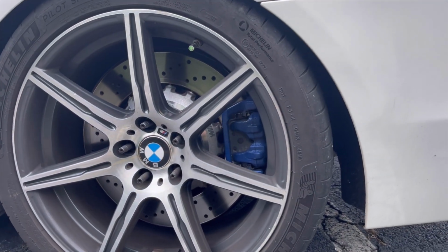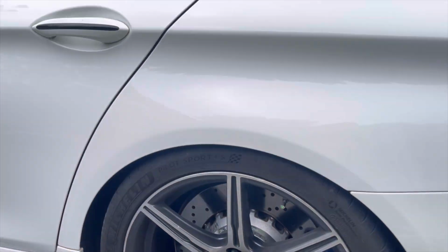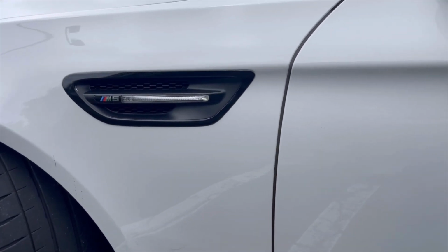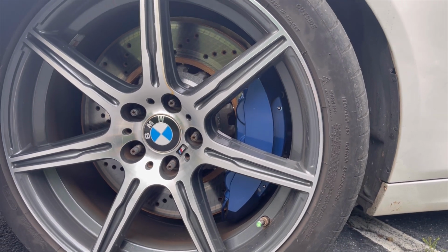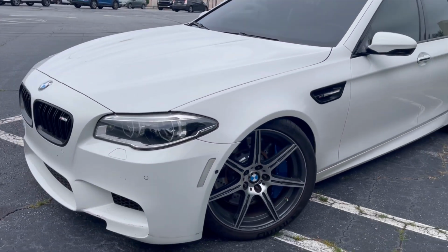These are 20-inch rims, but the rotor is almost as big as the rim, it's very big. Of course the M5 comes with the badging on the side. Standard 5 Series don't. These are, like I said again, 6-piston Brembos on the front. Again, rotors are huge.